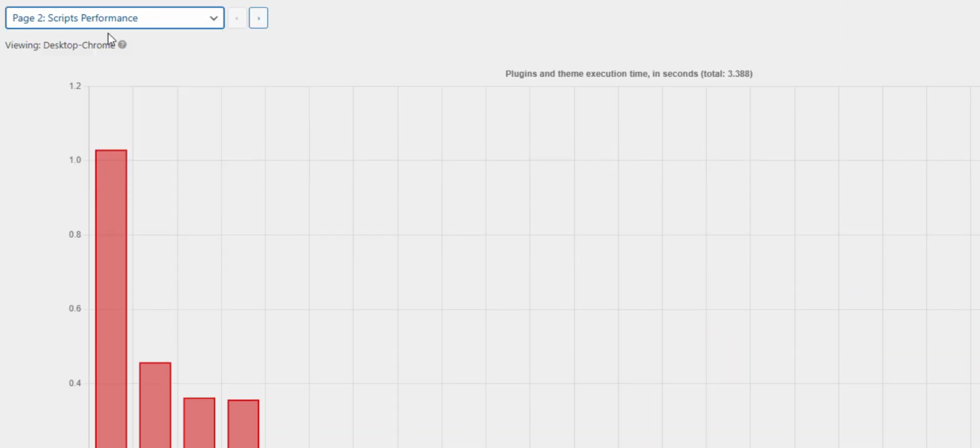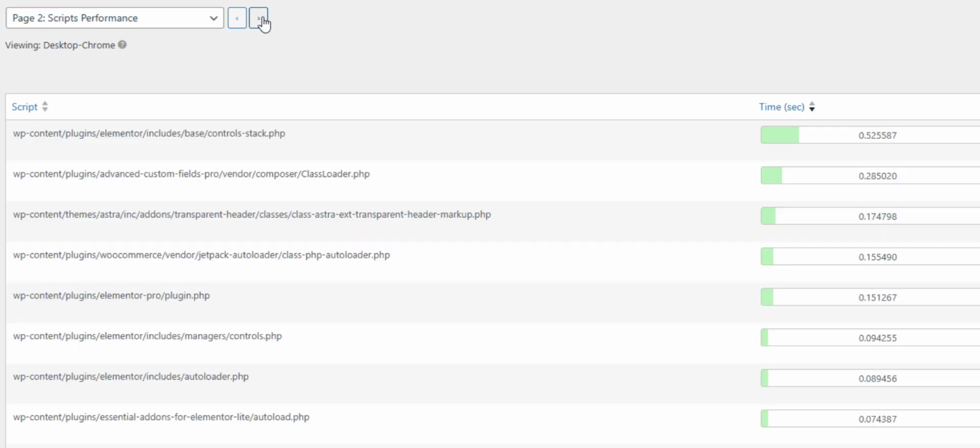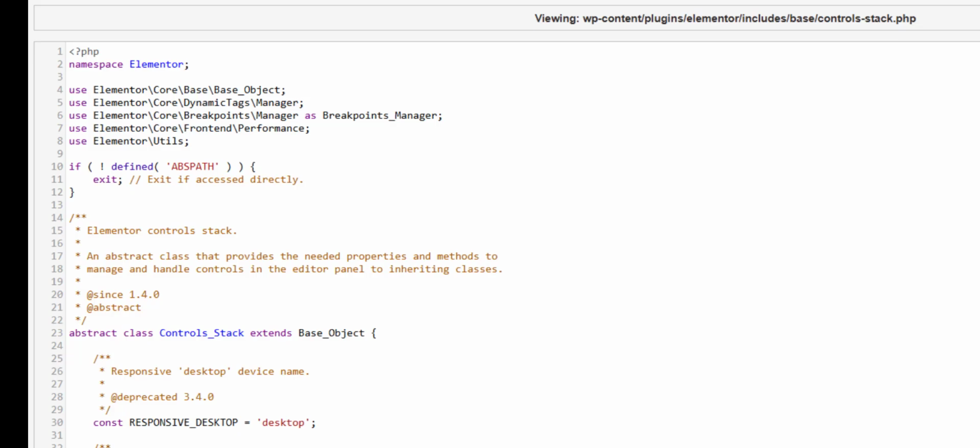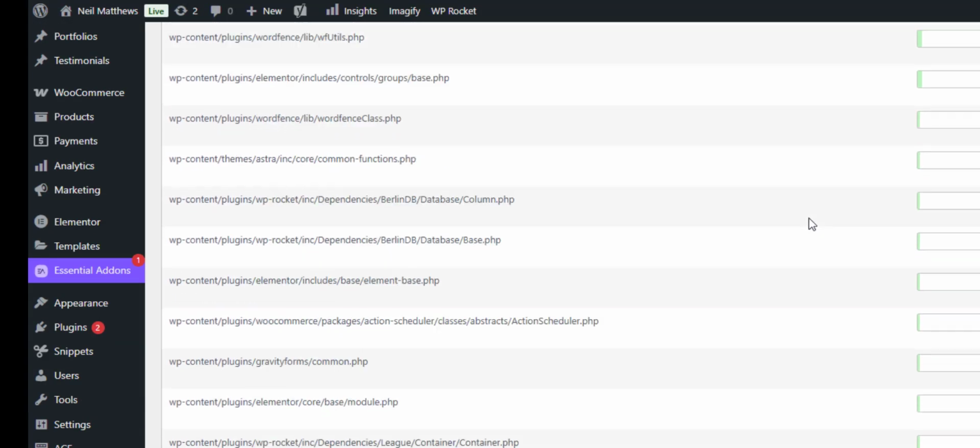Next up, and this is where it gets really exciting for me, scripts and performance. It tells me exactly which scripts are taking the time to run. So I can see this Elementor one is taking half a second to run. If we have custom code, that would be highlighted here. That's often an issue on the sites I look at. But having that visibility and knowing exactly which bit of the code is causing problems is incredibly useful as a developer looking to speed up a site.